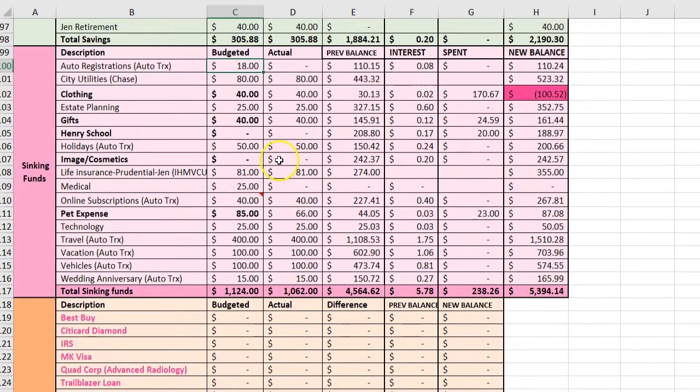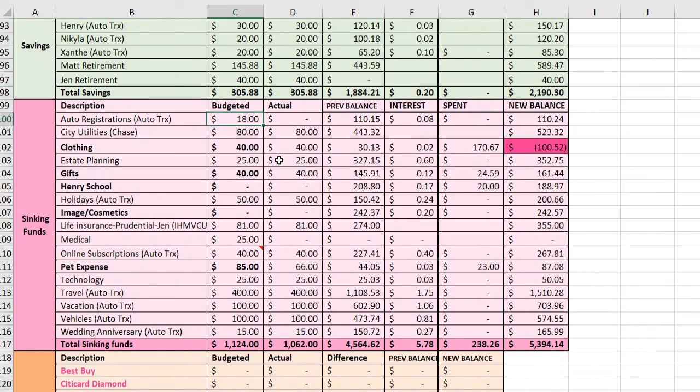Then in our sinking funds, these are the things that have money coming in and out of them regularly. Like up here, we don't plan to spend these. But here we have auto registrations. We pay every month, and last month, for some reason, we didn't actually pay into that, and I'm not sure why. And then $80 to city utilities, which you can see here we have $443 in there. So we will pay that quarterly one up. It was up in housing when I said we have to pay that every April. We're going to use this fund right here to pay for that. So anyhow, $80 every month is what we put into that.